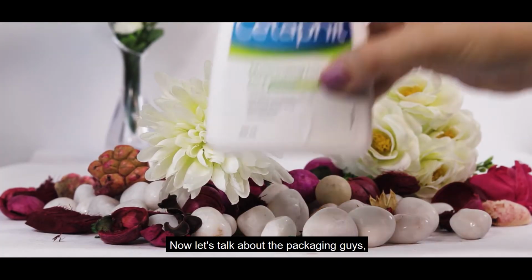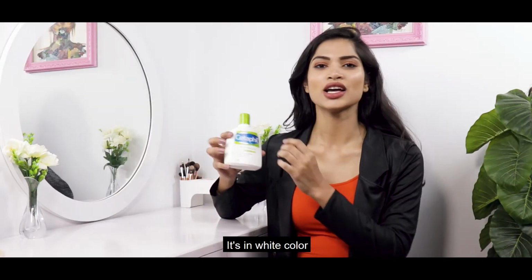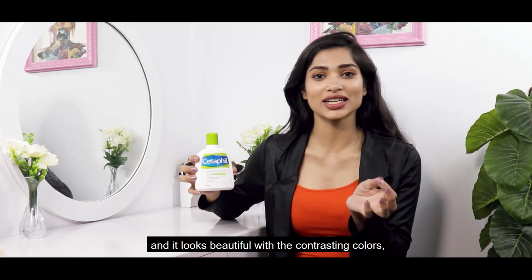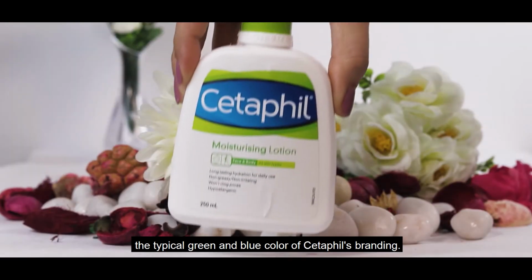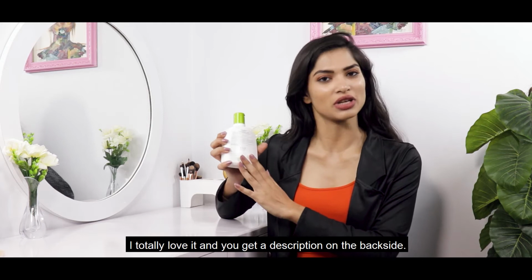Now let's talk about the packaging, guys. जैसे कि आप देख सकते हैं, बहुत ही प्यारा सा पैकेजिंग है, वाइट कलर में है and then looks beautiful with the contrasting color, the typical green and blue color of Cetaphil branding. I totally love it. और बैक साइड में आपको डिस्क्रिप्शन भी मिल जाएगा.